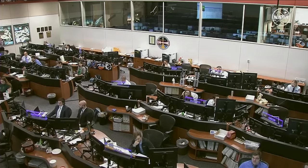That is Dragon SpaceX on the big loop. Ring retraction is complete. Docking sequence is holding for MCS reconfiguration.